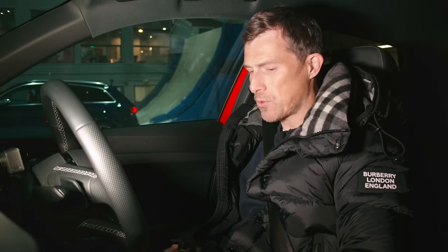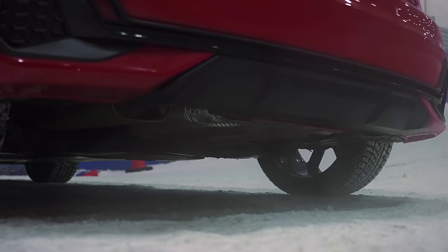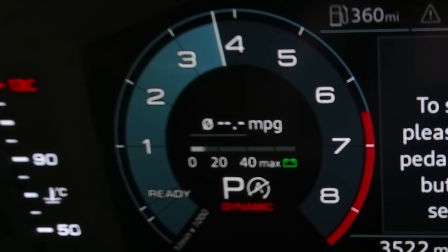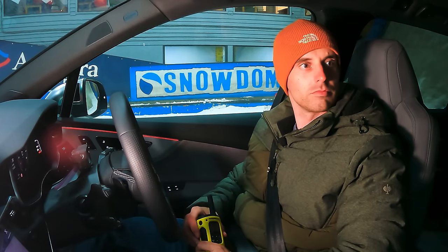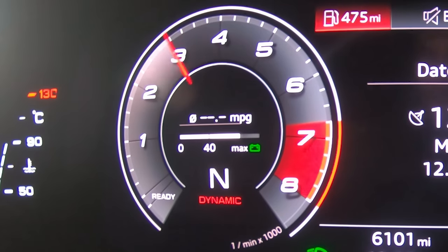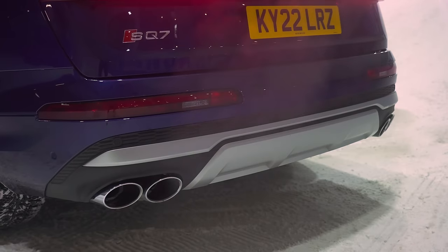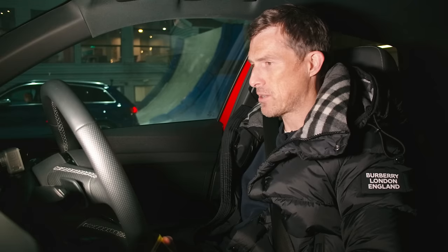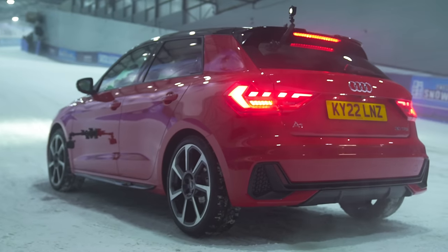Now, before we race, let's do the customary Carwow sound check. So I'm going to rev up this little 1 litre. Sounds crap. Now rev up your V8. That's better. Even though it has a soft limiter as well, this just sounds rubbish.